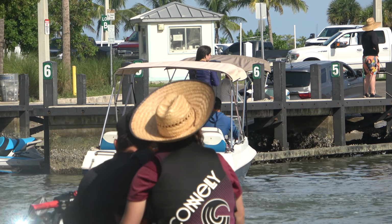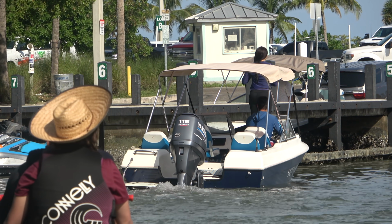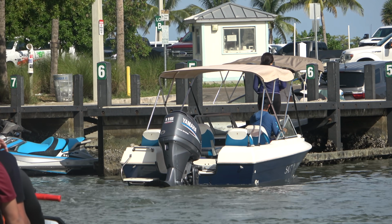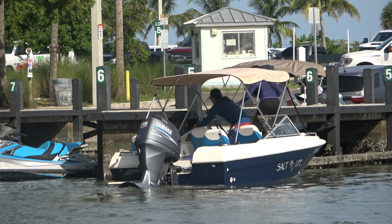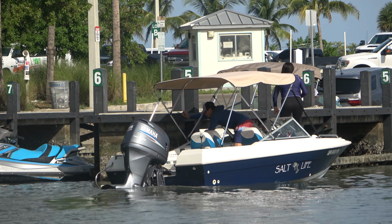And he's got a pretty decent line. There's not a ton of wind and current today either. I mean, if you look in the background and you look at the trees, there's a little breeze, but it's fairly light, so not a whole lot they have to deal with. All right, so they got hands on the ramp.